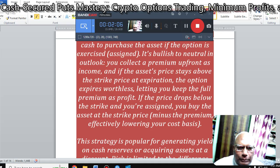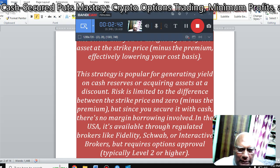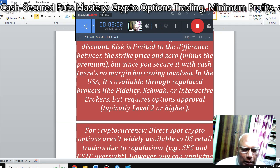If the price drops below the strike and you are assigned, you buy the asset at the strike price minus the premium, effectively lowering your cost basis. This strategy is popular for generating yield on cash reserves or acquiring assets at a discount. Risk is limited to the difference between the strike price and zero, minus the premium. But since you secure it with cash, there is no margin borrowing involved. In the USA, it is available through regulated brokers like Fidelity, SoFi or Interactive Brokers, but requires options approval, typically level 2 or higher.